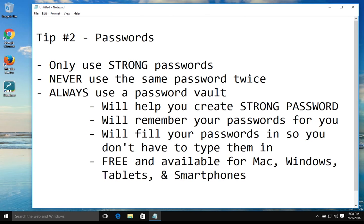And please be aware there are other free password vault programs available, so if you do not like the one that we listed down below, there are other options. So please, again, if you do not like the option below, do not use that as an excuse not to be safe. You need to be using a password vault on all of your devices. And so, again, if you do not like the one that we listed down below, just Google or Bing or Yahoo search password vault and it will pull up additional options.